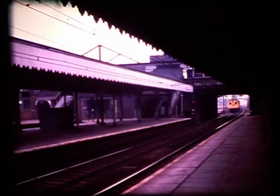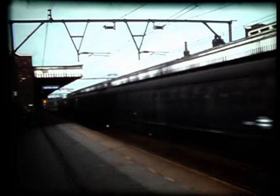Our scene now switches to Romford as an up train speeds through without stopping. The top speed of these units was 75 miles an hour.